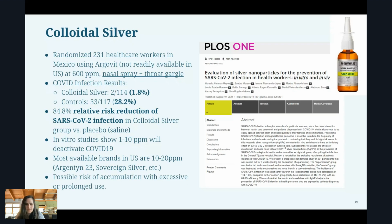There is a possible risk of accumulation of silver particles with excessive and prolonged use. Now, mind you, the study I found that was talking about this, I believe was actually using Argovit, which has a very high concentration of particles. And so it's something where I wouldn't go around drinking gallons of this stuff. It's more so like use it as you kind of need it and just at the levels that they recommend in the study.